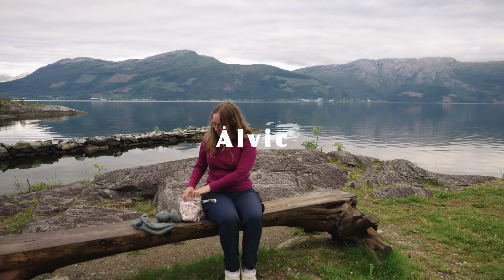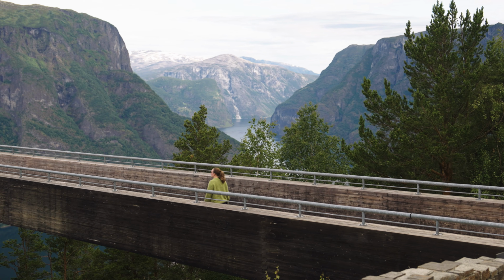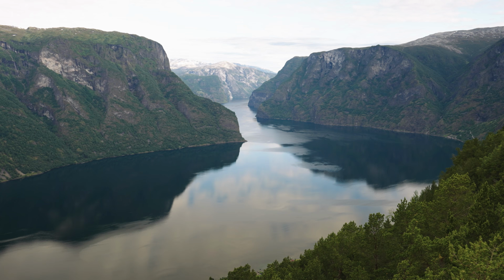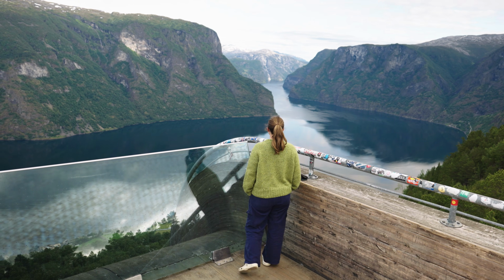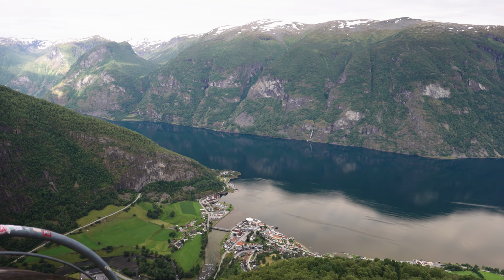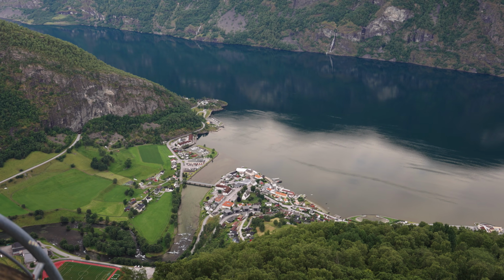I have so much to catch you up on from the past few days. When heading down the mountain pass that we stayed in, that you saw on the last clip, we headed to Stegastein viewpoint, which is an incredible viewpoint over a fjord in Norway. The walkway was actually kind of scary because it bent over at the edge and it had a kind of glass wall there, so it looked like you could lean right over the side, which was a little bit scary, especially if you don't like heights.